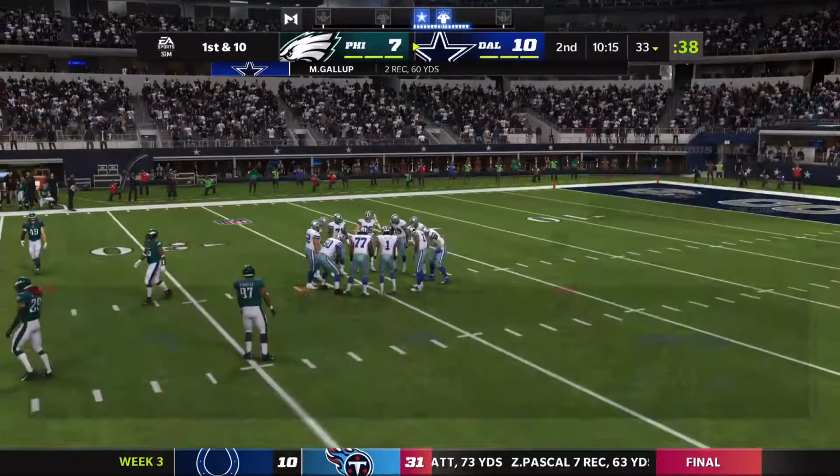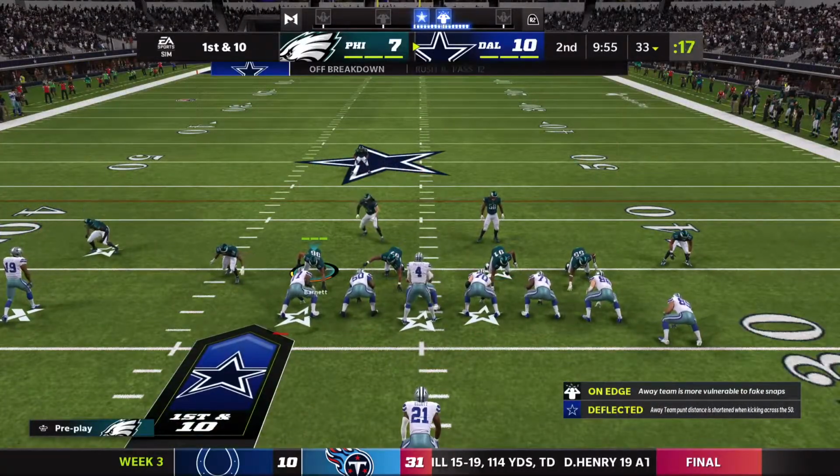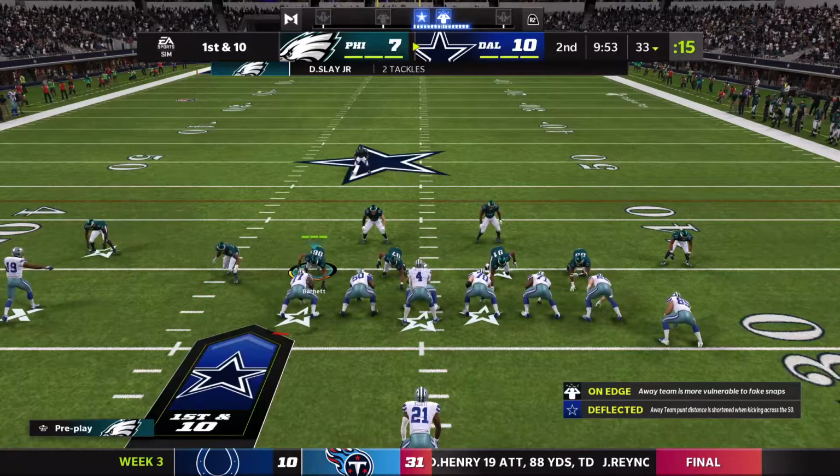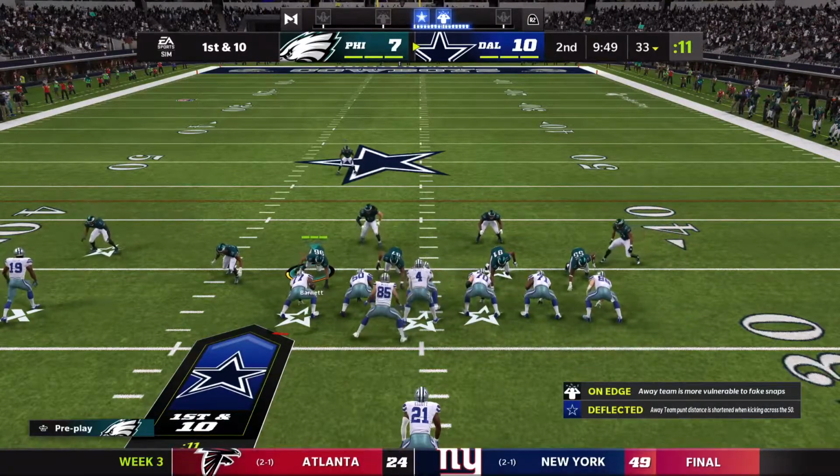Prescott to Gallup. Michael Gallup is the unsung member of the Cowboys receiving corps, but he's made some big catches during his time in Dallas. Now in his 4th season, he makes another one there.